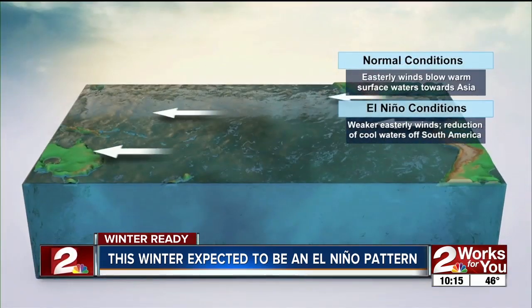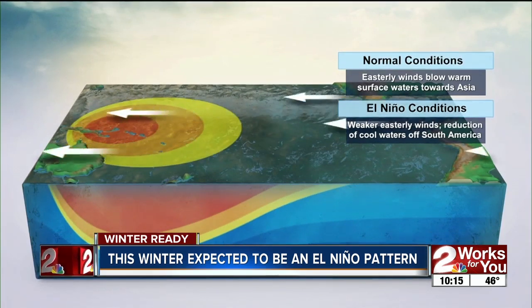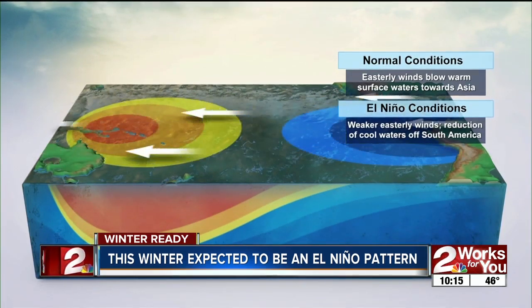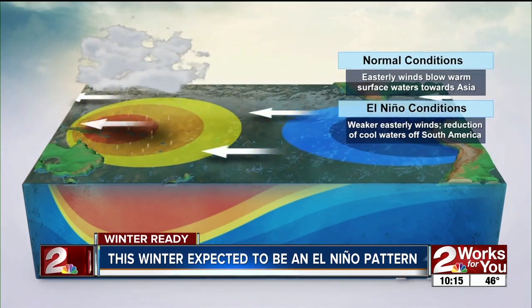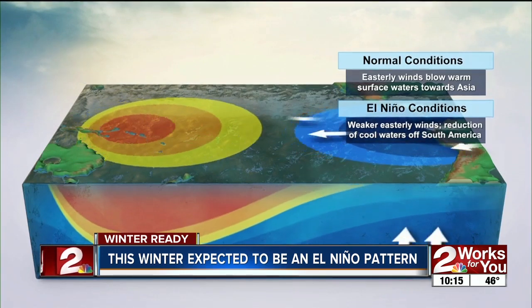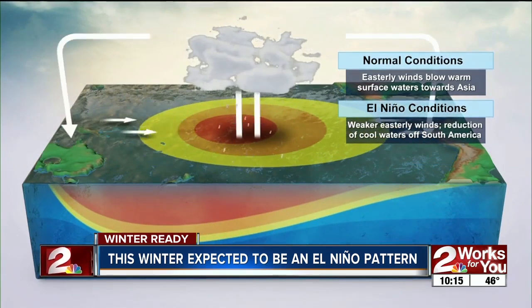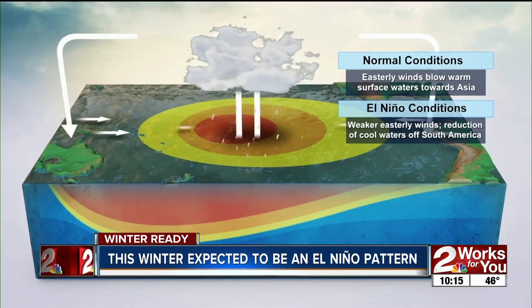In normal conditions, easterly winds blow warm surface waters off the coast of South America towards Asia, allowing for a healthy balance in ocean temperatures. During El Nino, weaker easterly winds allow for warmer water to stay near South America. All this together creates a pattern change for most of the U.S.